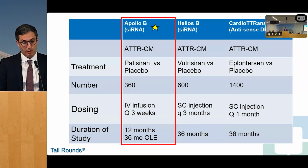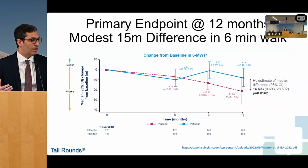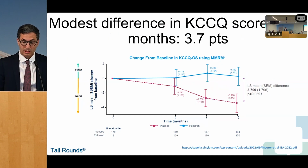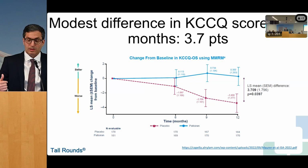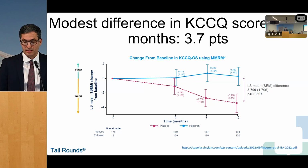So looking at the Apollo B, we do have some data now. First, the primary endpoint was looking at the difference in the 6-minute walk test between placebo and patisiran, and there was only a modest difference, about 15 meters, between the placebo and the patisiran group. They also looked at multiple secondary endpoints. The only one that was statistically significant was this KCCQ score. And if you remember Trey's slide, the difference is very modest here. Over there it was much, much bigger when it came to making a change in the KCCQ score, only 3.7 points.